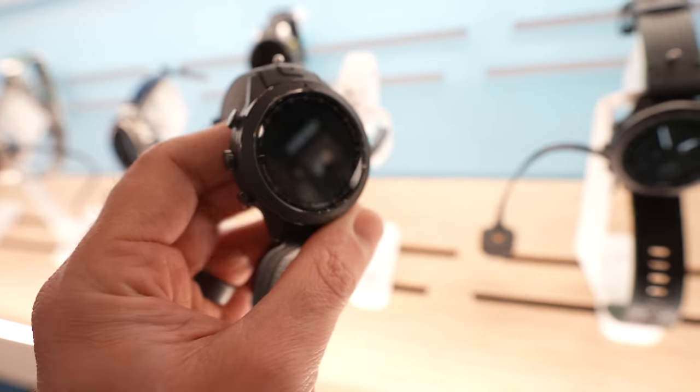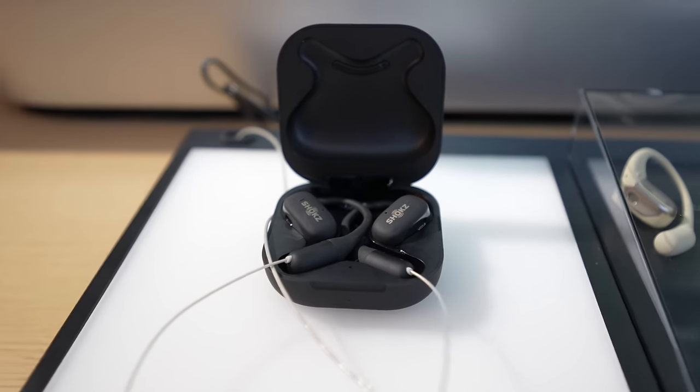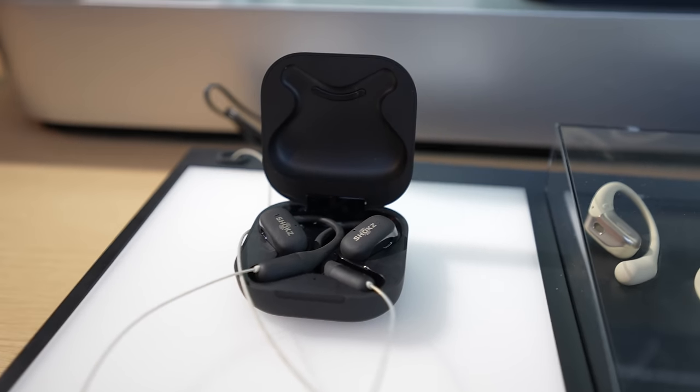After the Garmin booth, I meandered my way around until I bumped into the Shokz booth. And Shokz, if you're unaware, is a company that makes headphones, particularly for activities, and they do focus on bone conduction headphones. At the Shokz booth, they were presenting one of their new products called the Shokz OpenSwim Pro.